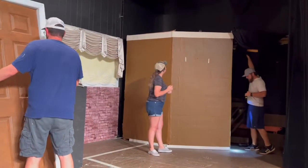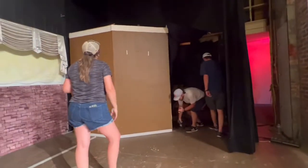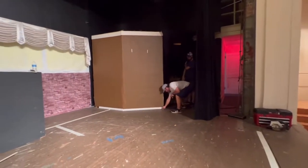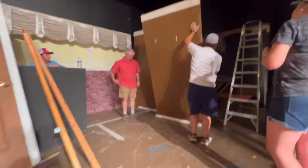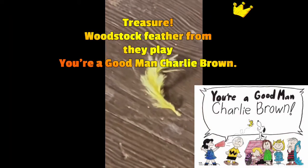Moving the doors out of the way. So we're taking down the walls, taking down the doors, getting ready to build our set. It's coming down. Woo! It feels like that same foam board. There you have it. I left the screws in. Or are we going to try to cut the wall? Okay. We're going to shift it over. I found another Woodstock feather. Yeah, this side.